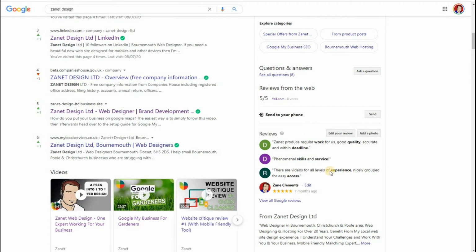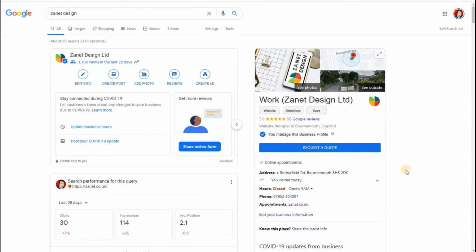Reviews can also appear a bit further down as well, and you can then see all reviews. You can put reviews on your website as well. All these things add up to just really authenticating the business and helping people trust. So it's a bit like a checkatrade type of thing, but at the same time it's quantity, velocity and diversity.